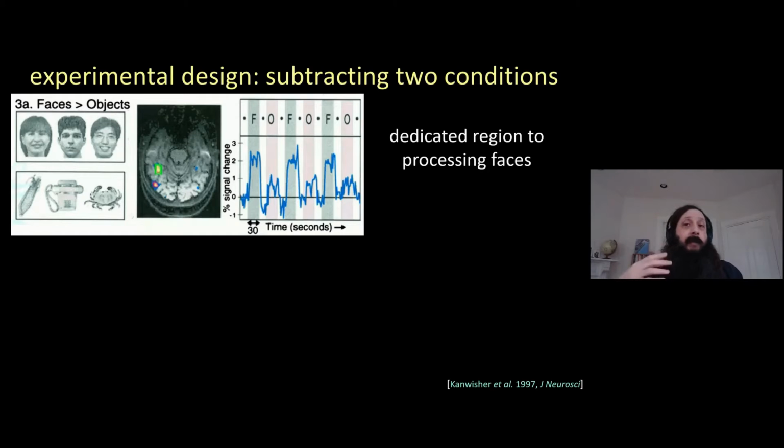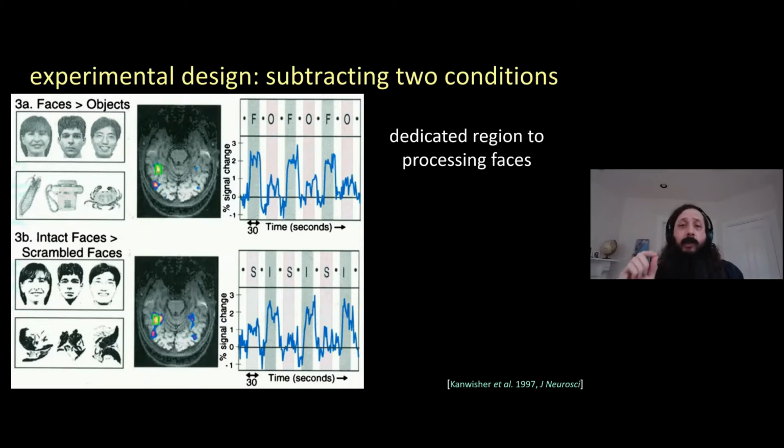So in fMRI experimental design, we must make sure that we compare two conditions that allow us to identify which parts of the brain are responding to the feature of interest. So this is a classic example from Nancy Kanwisher's lab in which she showed participants pictures of faces and pictures of objects and found a small region of the brain where the voxels are responding more to the pictures of faces. And so to confirm that these voxels were really selective for faces, she repeated the experiment, but in this version compared the faces to cut up and scrambled versions of the images, which had similar spatial frequency content, and again found that this region only responded to the intact face images.